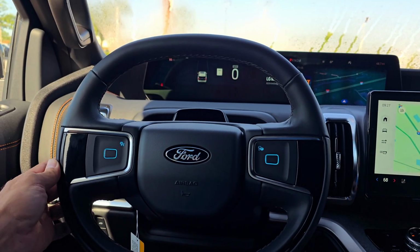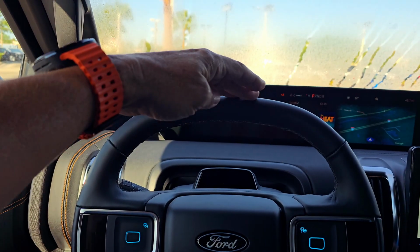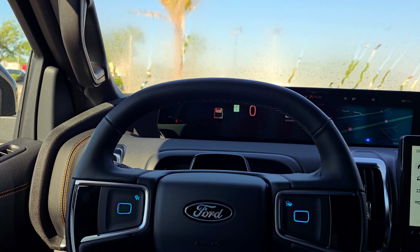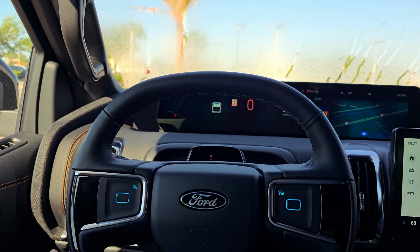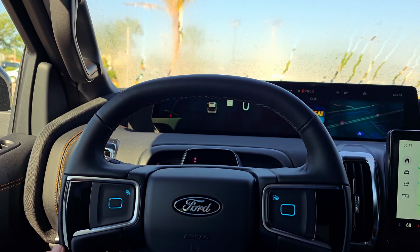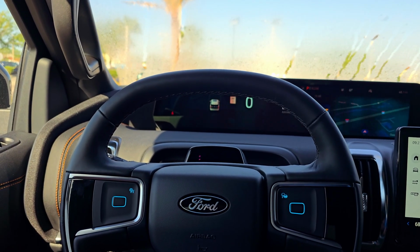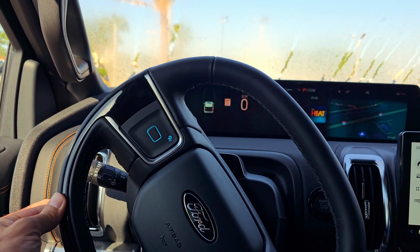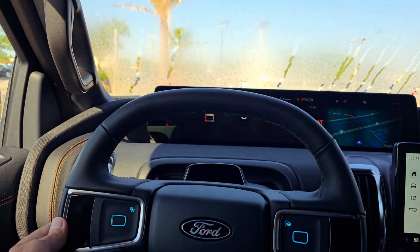They did it for two reasons. One reason is, of course, to see what's going on above it so it's not blocking your view. The second reason is to make sure that you know when the wheels are facing straight, when they're not turned, right? Especially important on the trail, right? This is easy to see. Like, see, this is straight. This is crooked. Not as easy to see on the round steering wheel.